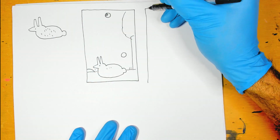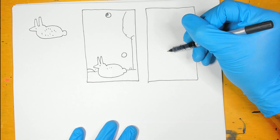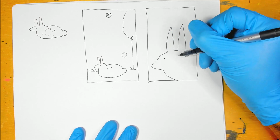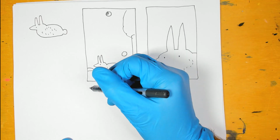In case that's not really intuitive to you, let's say we have a frame right here. You could do it totally differently. Maybe your rabbit now, whoa, now we're doing something like this, and he is all the way up in the front. That's a totally different image. Now you can see the fur. That's actually a pretty cool composition.